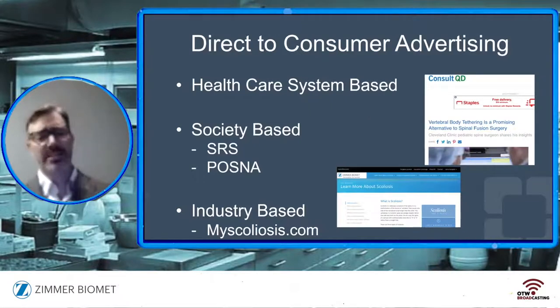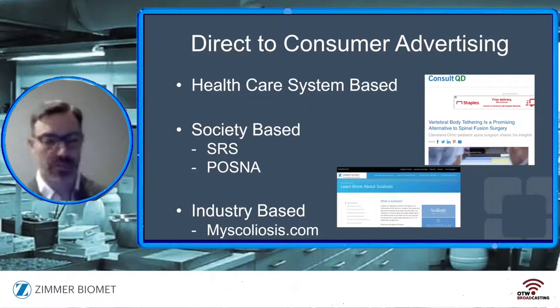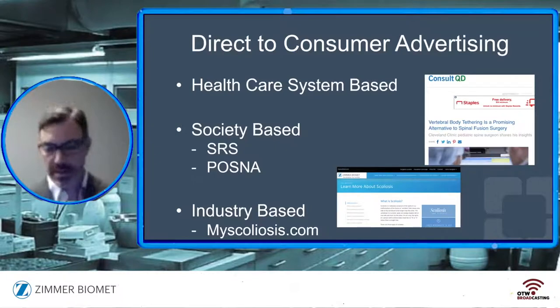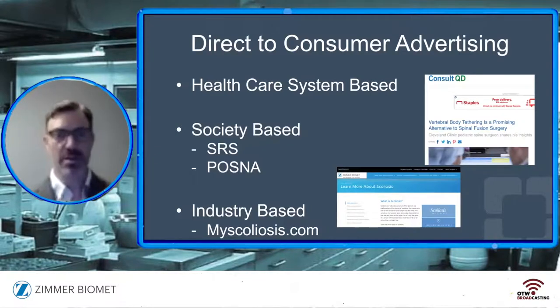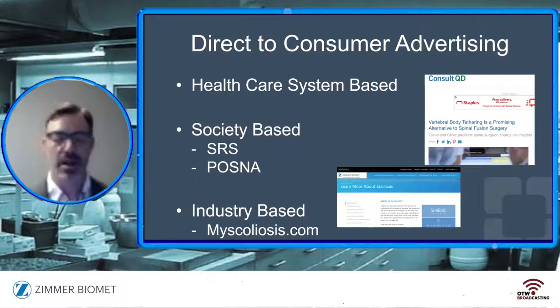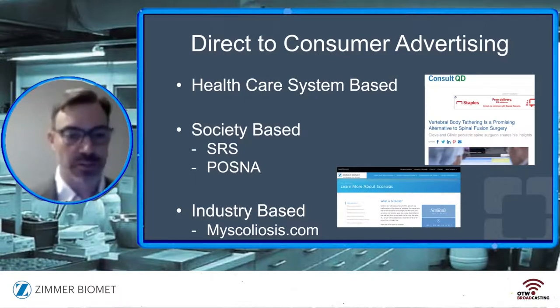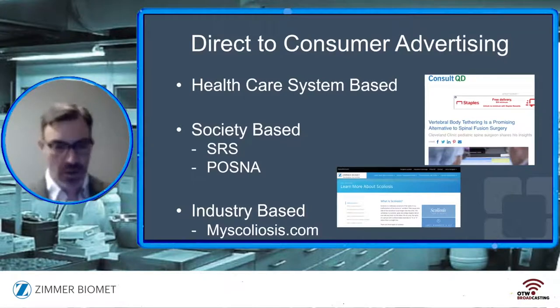Not really advertising, but information from societies, I think, is very helpful. I refer patients to the SRS and POSNA websites quite frequently for information on scoliosis as well as procedures, because all the information in those societies is based on science. So I think it's a nice landing spot or a portal for patients and families to go and get good, unbiased information. Not that all industry information is biased, because it's not.